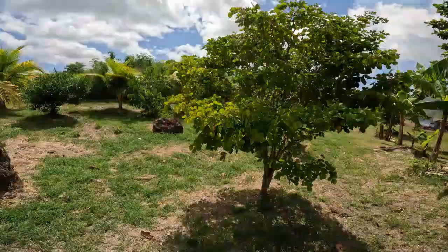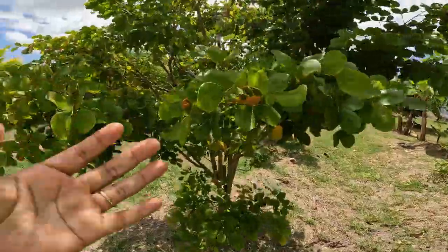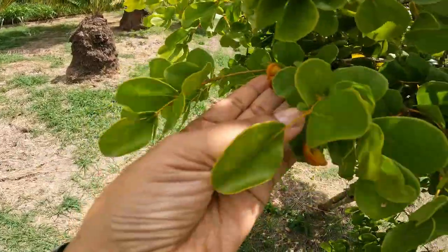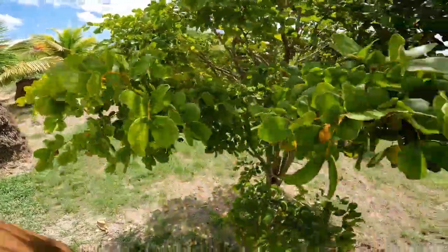Let me see what I can see. This fruit, I'm not quite sure what it is. But it's here. If anybody knows what I'm talking about, comment down below. I don't know what fruit tree that is, but yeah.